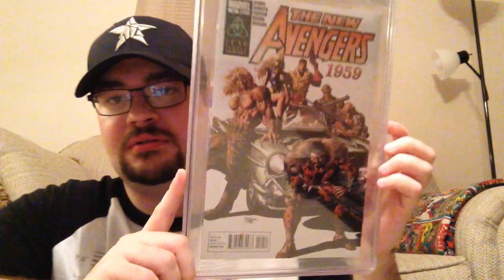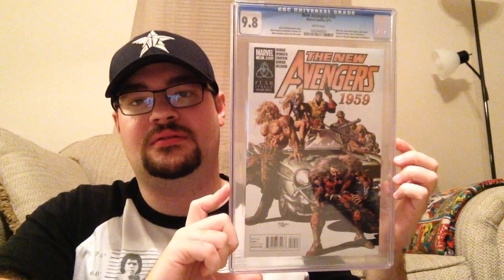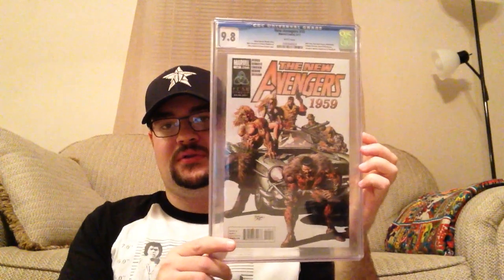Next up, I got another modern book, and I just really love this cover, and I got a great deal on this slab, so I couldn't pass it up. Of course, it's got Kraven on it, and it's New Avengers number 10, with Mike Deodato and Howard Chaykin art. The cover is by Mike Deodato. That's one I wouldn't mind having signed. You got Sabretooth, Kraven, Dum Dum Dugan, Dominique Fortune, Ulysses Bloodstone, and then Namora on that cover. Great cover.